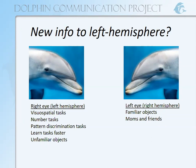So they're better using their right eye or their left hemisphere in visuospatial tasks, so things like mapping, in number tasks, in discriminating patterns. And when they do these tasks, they do them better and learn faster if they use their right eye. Now, if they're looking at familiar or unfamiliar objects, there's a difference there as well.